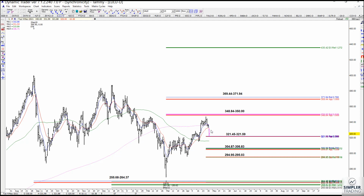But the 5 and the 13 are still on a buy, and we are above the 200, not far from, or actually, I'm sorry, we are below the 200. We are about to hit the 50, and the 5 and the 13 are on a buy. So you've got 3 of the moving averages on your side. So that's good.